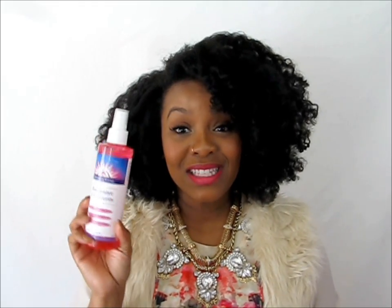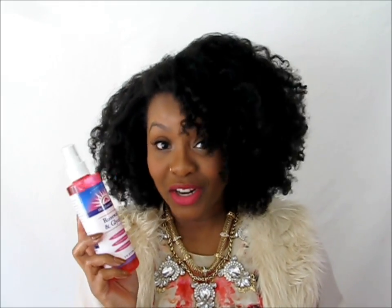Water is the best moisturizer. Everyone knows that. But it depends, not even on where you live, but on what kind of water you have at home. That water may be moisturizing your hair, but it could be drying your hair out as well. Some people have hard water, and that could be contributing to your dryness. So again, this is like a super water.